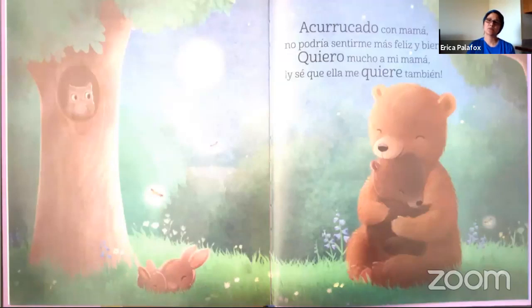Acurrucado con mamá, no podría sentirme más feliz y bien. Quiero mucho a mi mamá y sé que ella me quiere también. Snuggle tight with mom is when I feel the happiest. I love my mom and I know that she loves me too.